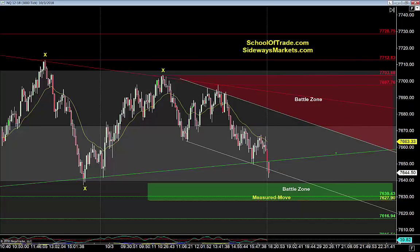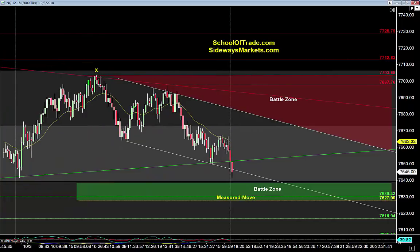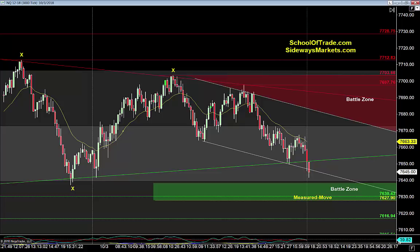Slightly different approach as we go lower. You can see an example of it right here. 1 try, 2 try. Again, because of all that momentum, you really can't trust that buy at that point. You want to wait for it to go up. Zoom a little bit closer on that for you, right? Wait for it to go up.